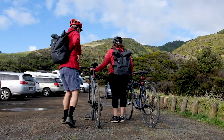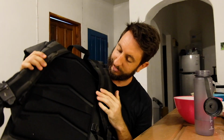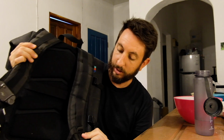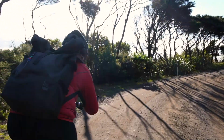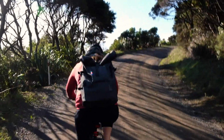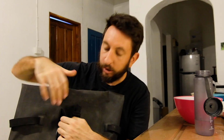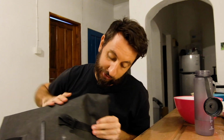Okay, so let's take a closer look. This is the padding that I was talking about on the back. So yeah, you can see there's some really quite decent, robust padding there. That's fantastic. The straps, very solid, very wide. You've also got a chest strap as well for a bit of extra support. Got a handle here, which is very useful. Also, on the front, you've got a small pocket here, which I tend to use for my wallet and for things that I need quick access to.